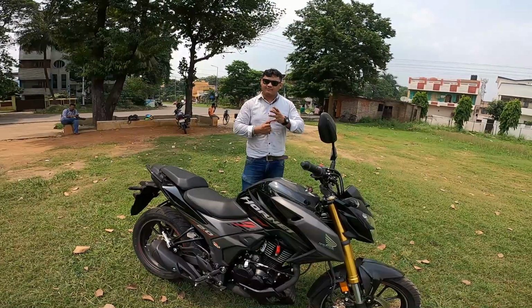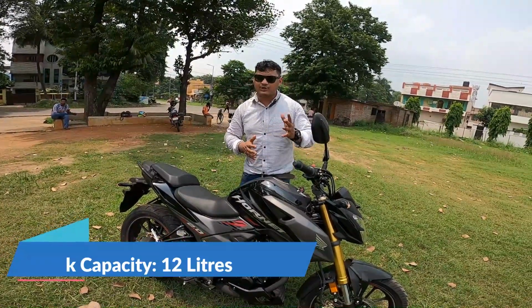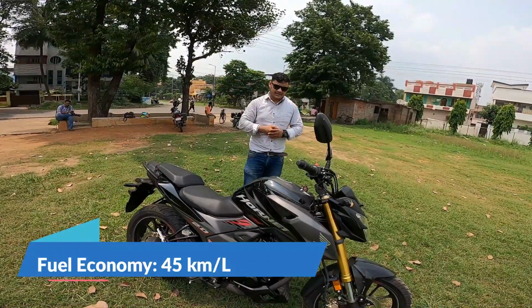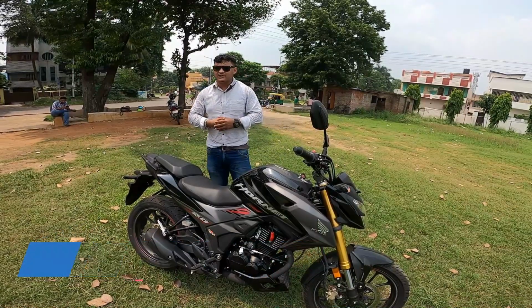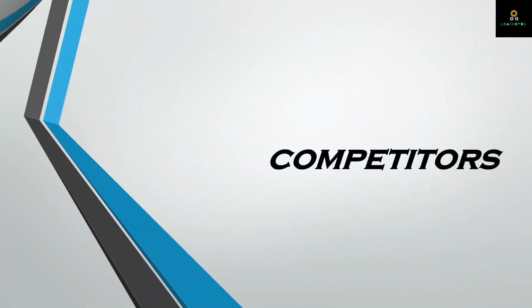With a tank capacity of 12 liters, it will provide a decent range. Considering the mileage is around 40 to 45 kilometers to a liter, I hope you can manage with this bike. So if you are planning a long trip, you will have to take very few fuel breaks. So good job done by Honda.